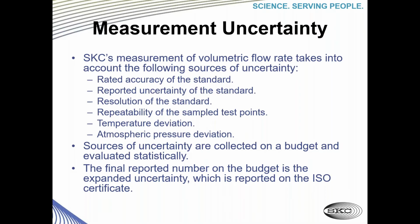Repeatability of the sampled test points. So we actually take the sampled test points and plug them into our measurement uncertainty budget, and that will affect it if there is variation during the test. Any temperature deviation during the test, and any atmospheric pressure deviation. Like I said, these sources are collected on a budget, they're evaluated statistically, and then a final number is reported on the calibration certificate, and we call that the expanded uncertainty. That is all of those sources rolled up together to give you an expanded uncertainty.